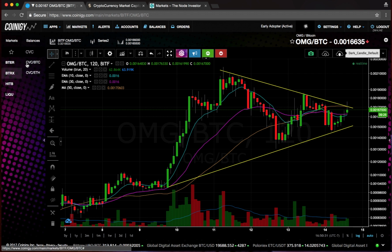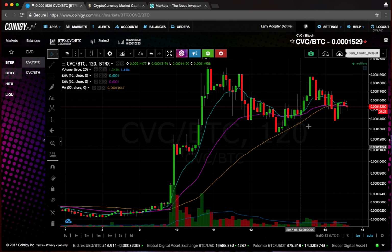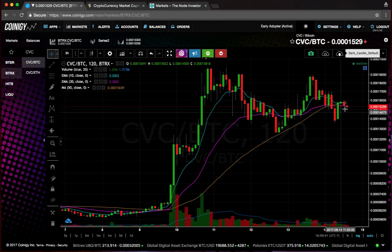And Civic yesterday looked like it was about to break out, pulling back in a little bit. Still hasn't undercut the lows from that point. I'm not liking the fact that it's now living below these moving averages, so I'd like to see it get back up here pretty soon. If we can get back above this 17,000 level, that'll be a good sign. So keep an eye on that one.